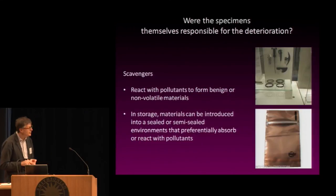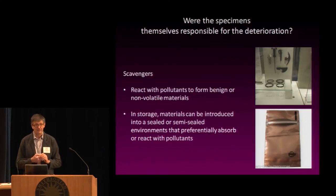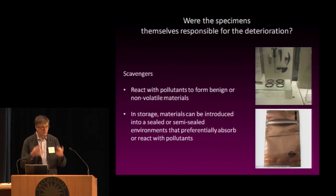And we can use scavengers. So sometimes we will put sacrificial pieces of polished metal into cases or environments, preferentially to react with pollutants. And a similar sort of material interaction is involved with the use, as I've said, of these impregnated copper polymers or foams that have been tested for their ability to absorb particularly reduced sulfur gases.